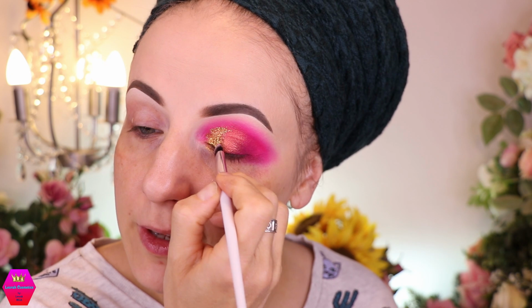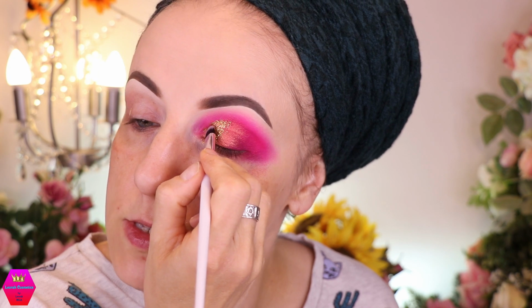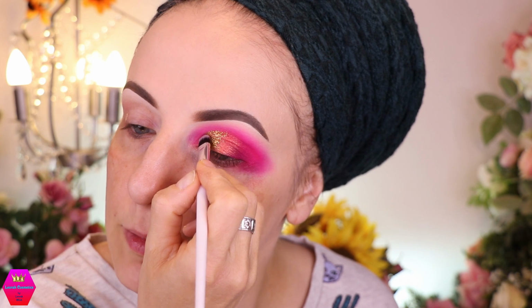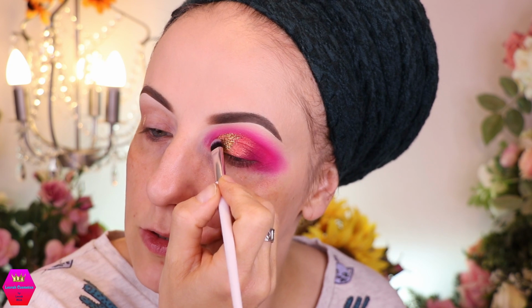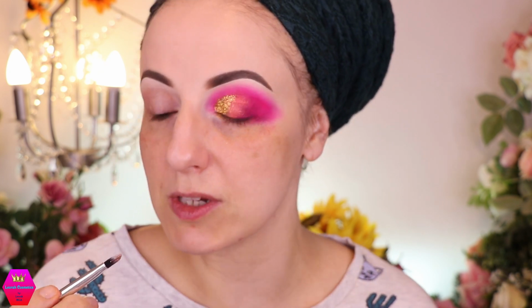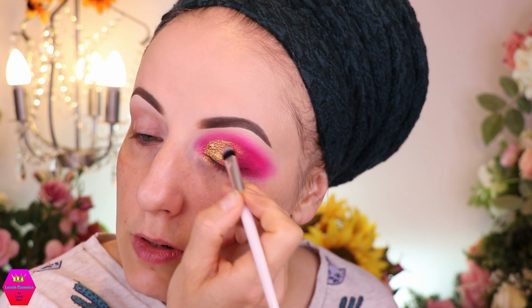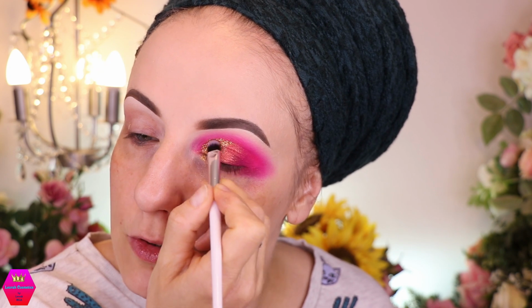A lot of pressed glitters, it is very hard to blend them, and you can also apply them very precisely because of the binder that they are in, you know. So I'm just going to pack them really precisely here. Maybe you can see it. I hope you can see that this is a very easy application, and I'm very pleased with this aspect of the glitter. We're going to of course talk about it also a little bit more in detail in the review part, because there's also something that I don't like so much, but I'm going to talk about it.